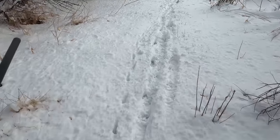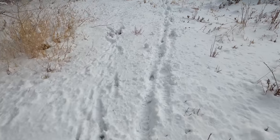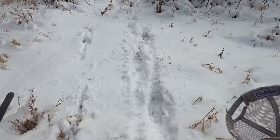There she goes. She's right on the right trail now. Oh, look, there's a cat. The cat trail. So she was finding a cat. But she ignored it this time. She's following the right trail now.